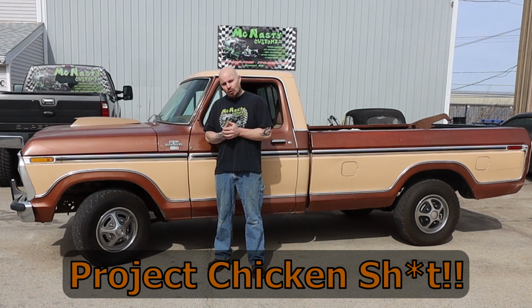The truck came out of Oregon. We're in Massachusetts. We're in the Rust Belt, so everything up here is completely rusted and rotted out. So we got the truck out of Oregon, which is in great shape. This is an original Survivor paint, everything for a 77. Very minimal rust on this truck.